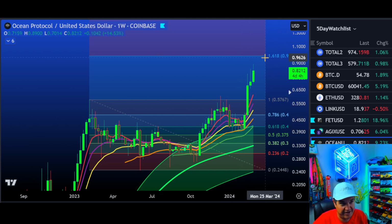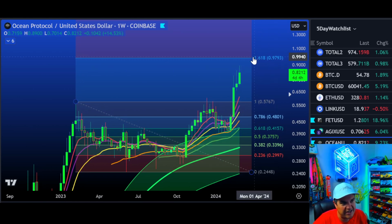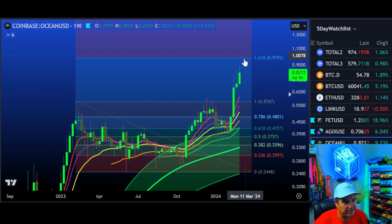All right, so the key next area of interest for us is the 1.618. Okay, so let's get the right tool on here. The 1.618 is at 97 cents, right? Almost at the dollar mark, right? Psychological level. That's our next target, nothing else.